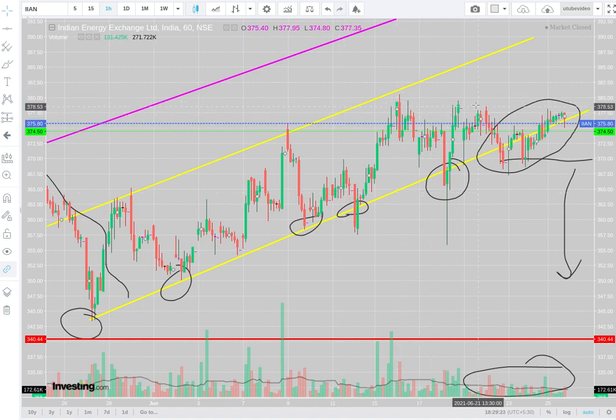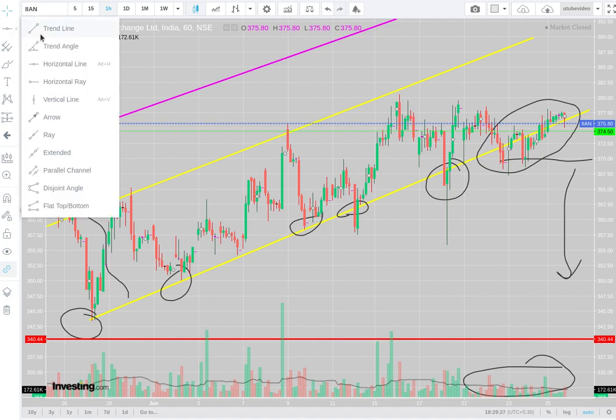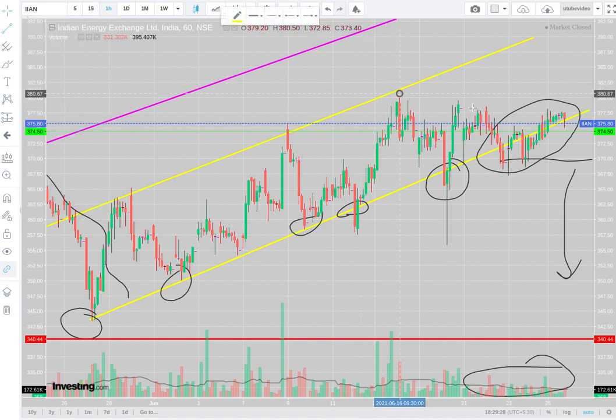So we were able to get it, but eventually after here you see that it has not been able to make higher highs, and rather it's going for some sort of consolidation like this. So maybe going forward, if it's able to take 380, then I would be very happy to add more positions and then carry it towards 390 and 400 levels.